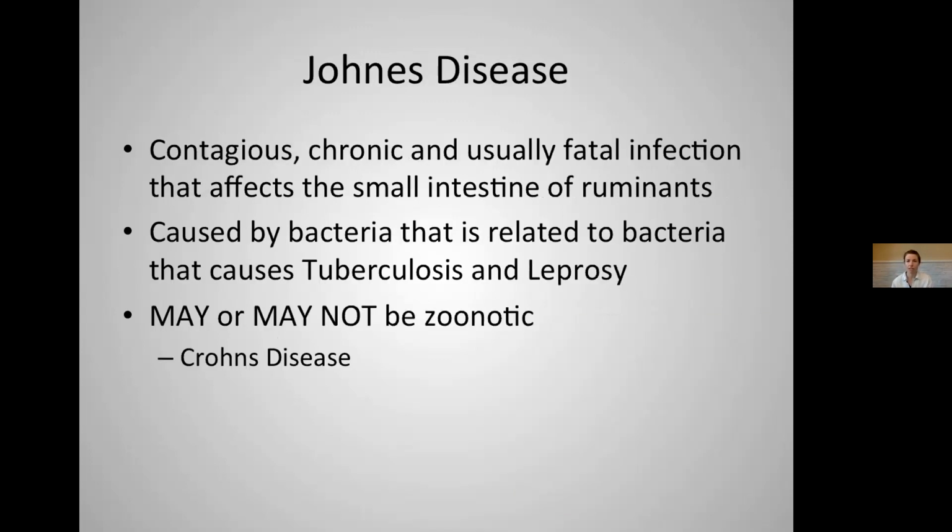Johne's disease is an intestinal disease. There are a few diseases that we test our ruminants for when they enter the sanctuary, when they're in quarantine before they're introduced to everybody. So we do a fecal on everyone to check them for parasites. We check them for Johne's disease, and then we check them for a viral disease called CAE, which I'll cover next. Johne's disease is important because it's an oftentimes fatal chronic infection that affects the small intestines of ruminants.